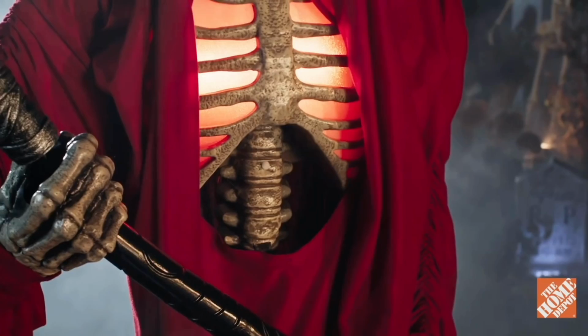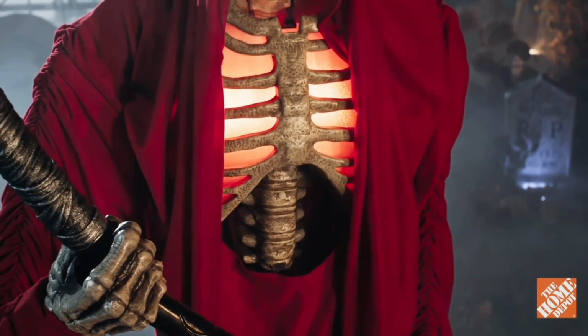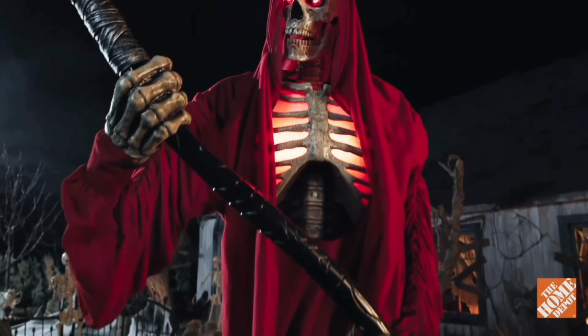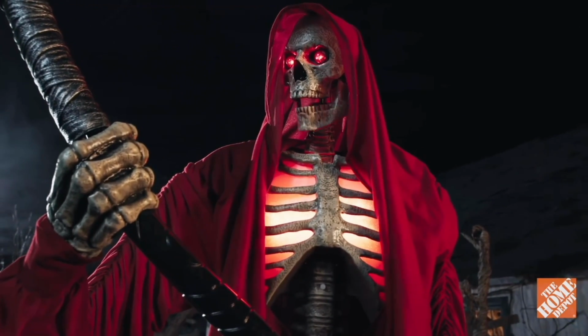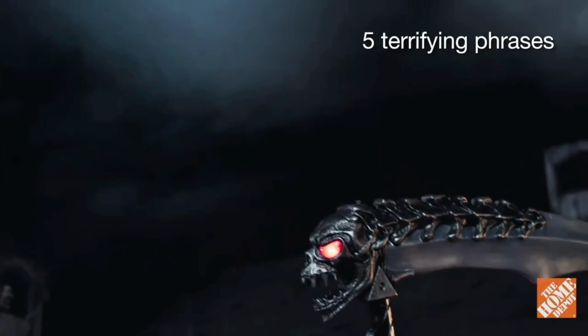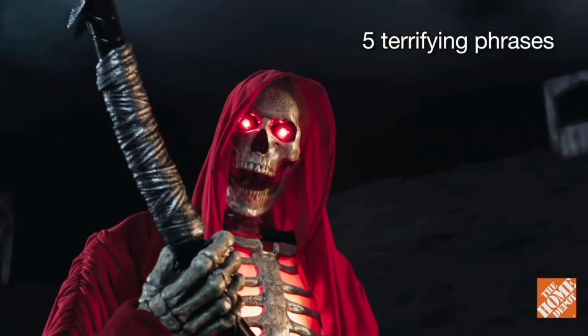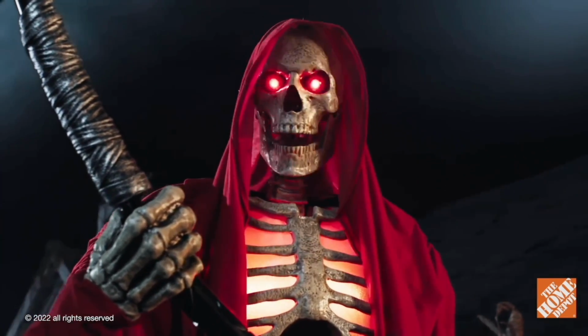Its bare-bone chest burns bright with a flicker of fiery LED light as 5 searing scripts foretell the swing of his skull-edged scythe. I love the sounds of your whimpered pleading. It's like music to my ears.